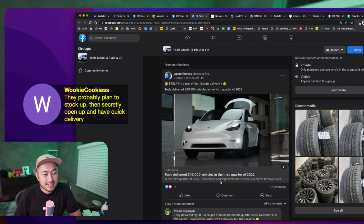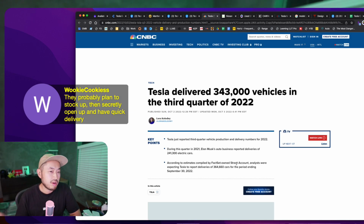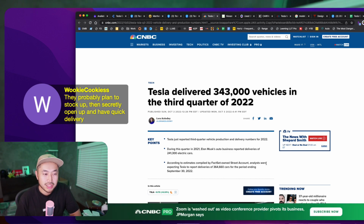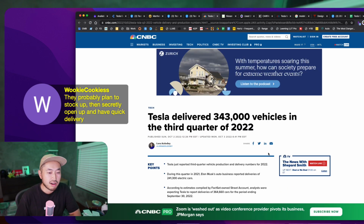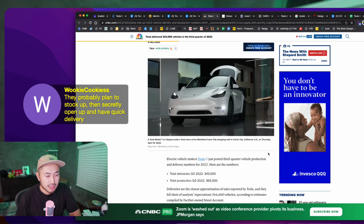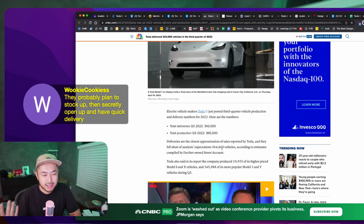It seems like Tesla isn't really having too many issues, though. At the end of the day, they still delivered 343,000 vehicles in the third quarter of 2022. That's some news that was announced a few days ago. But I think it was a little bit under the expectations of Wall Street. Yes, about 3,000 vehicles under, which I don't think is a lot, but who knows, right? But the crazy thing is they produced 365,000 vehicles and delivered 343,000.